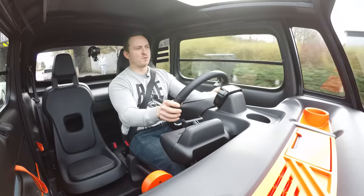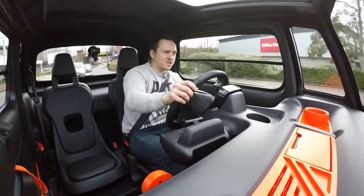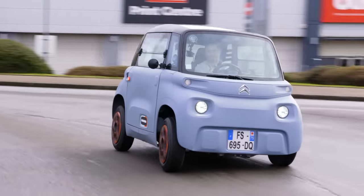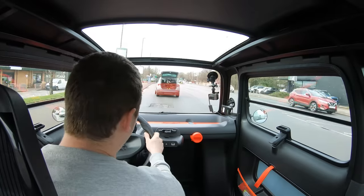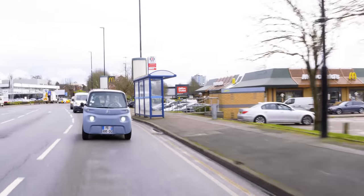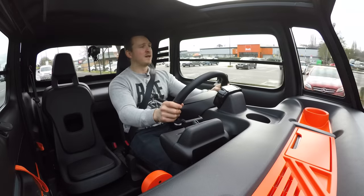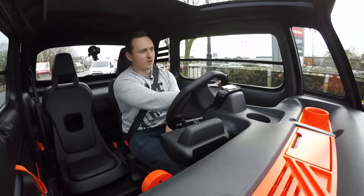Another thing I've noticed as well, when you're trying to turn a corner quite quickly, you lean over. There's nothing to actually brace yourself against. Jesus Christ. But hey, it is fun, it's quirky, it's cheap motoring, and it's electric, which is good for the environment. Anyway, let's find out how practical the Citroen Ami is, because there's quite a lot of space in here.